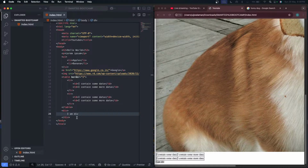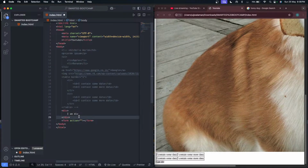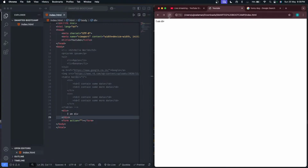Next, after div, we want to take up the form element. It is used to create forms, so I'll just comment out everything so that there is visibility. Okay, I'll hit save and refresh.